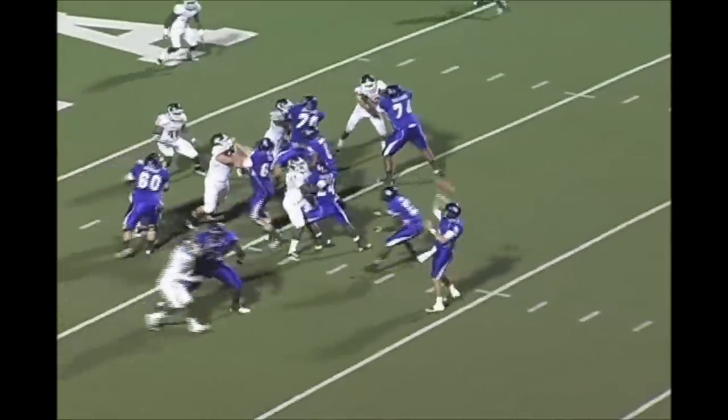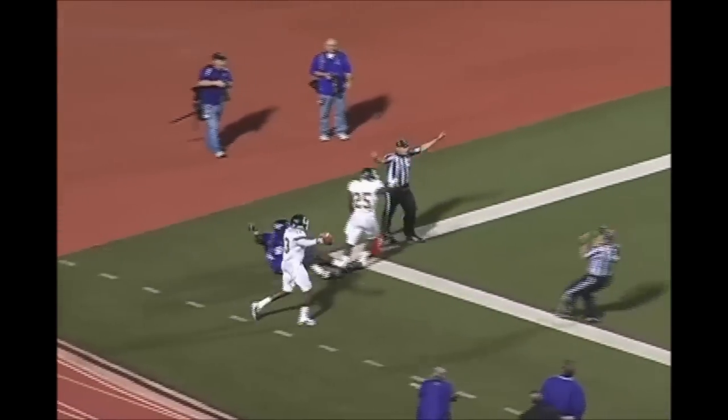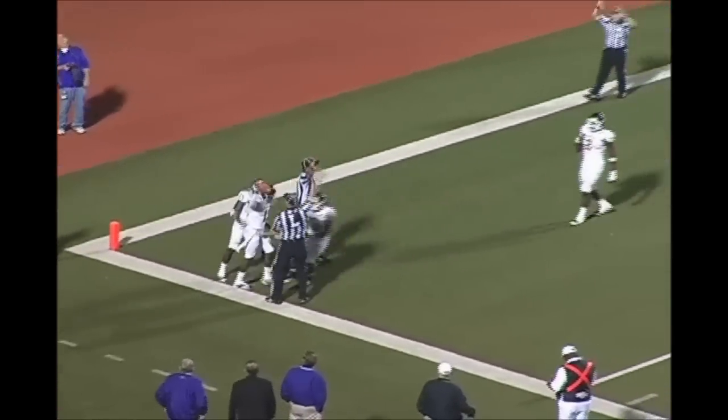Here they try to throw a fade route in the corner of the end zone to their top receiver, and Robert Alford does a great job of intercepting the football. So they had first and goal.